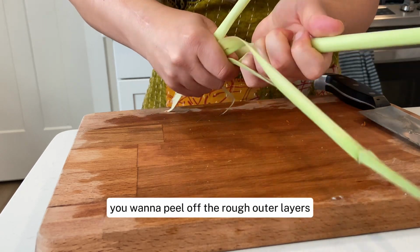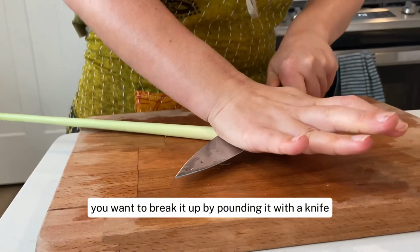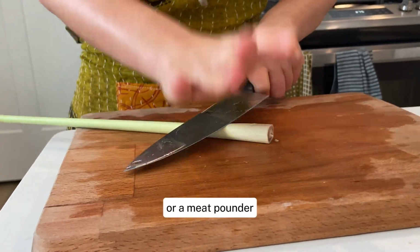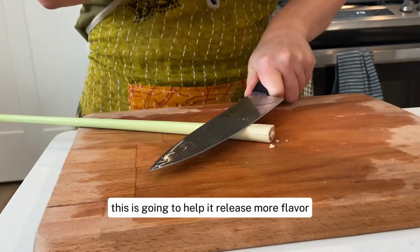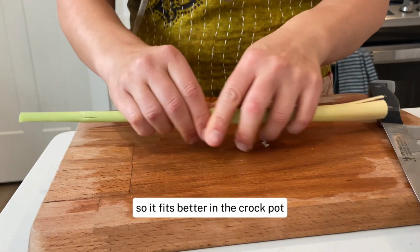You want to peel off the rough outer layers, chop off the ends, and then you want to break it up by pounding it with a knife or a meat pounder. This is going to help it release more flavor. And then I chop it into small pieces so it fits better in the crock pot.